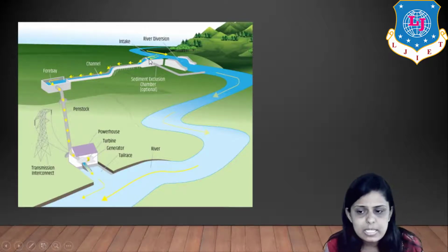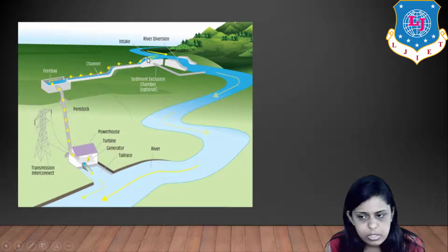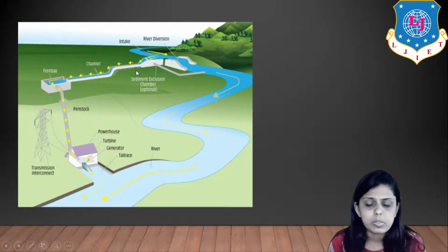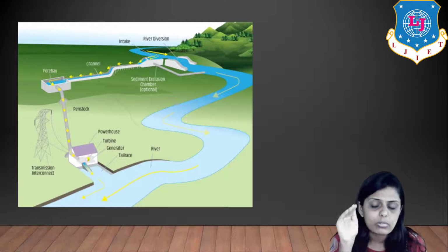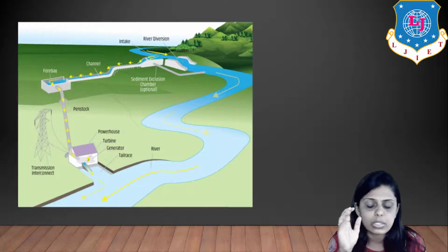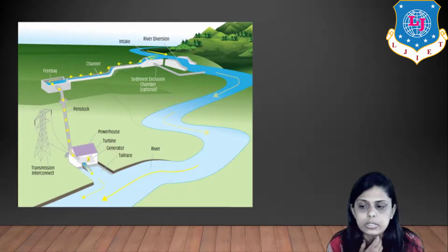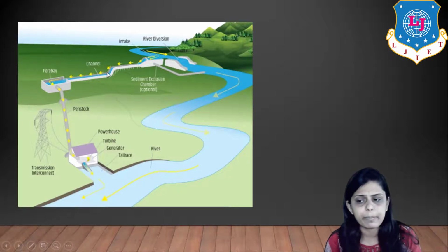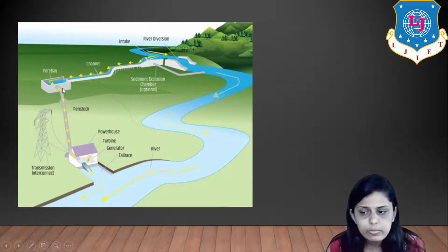So here you can see there is a diversion of water, right? The water is flowing because of the natural elevation. You can see mountains, the water flowing through mountains, so it is already flowing from a height. So they don't require any reservoir or dam to take it to a height and then move the water, right? So here, what is happening is that natural elevation is present, so the water is flowing, and there is a diversion from the main river body.